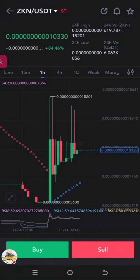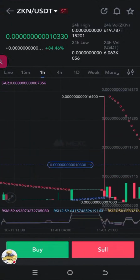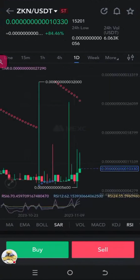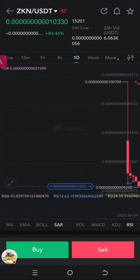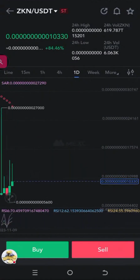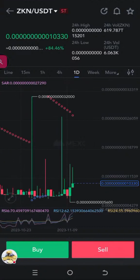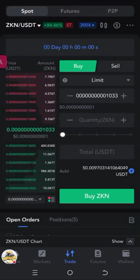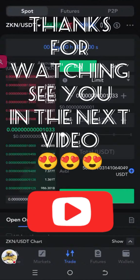ZKN, oh, this one is quite epileptic. It went up, went down, went up, went down. It's a new coin. What do you expect? It's not that old in the market. Let me see how long it has been. It's been in for almost, if not, 2 months. Wow, that's not bad. So it's been a bit epileptic in its behavior, but that's fine. At least it rises up and it comes down. That is good. So ZKN, good one. Nice one.